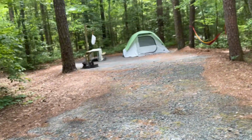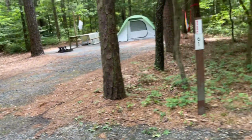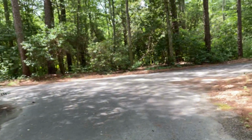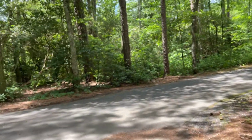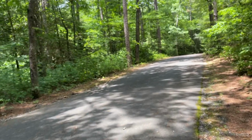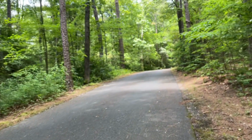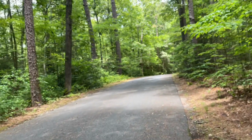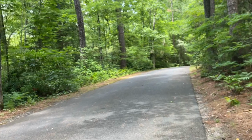This is site 61. You can see there's plenty of room in there. You could easily park a couple of extra cars, and it's pretty level all the way through. One thing to bear in mind in these, if you're tent camping, is you're better to have the site slope down toward the road, because then if it rains while you're there, the water is going to run toward the road and not toward your tent. So keep that in mind.